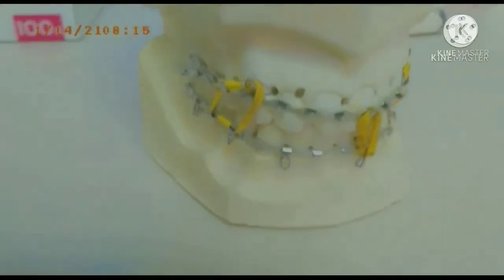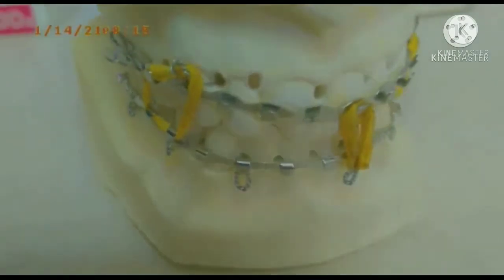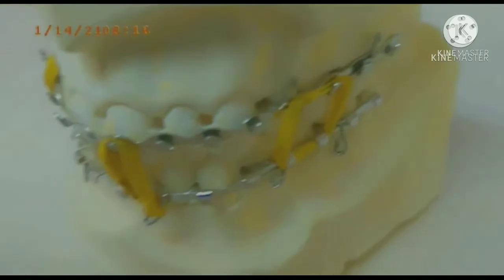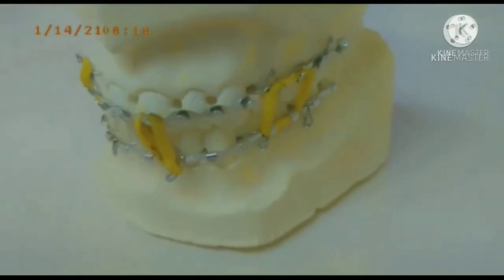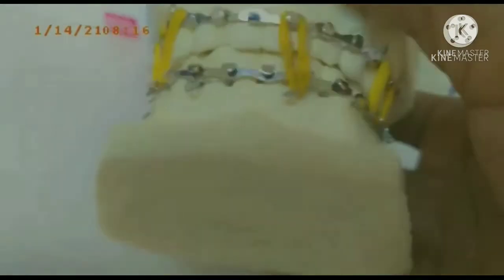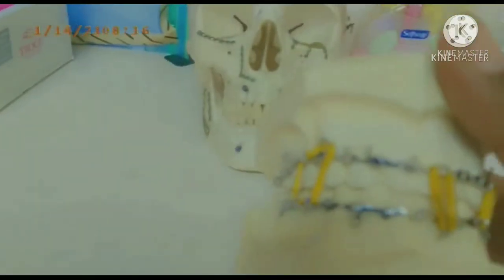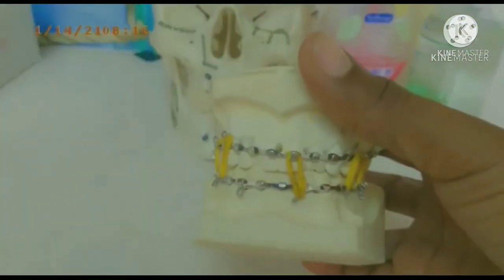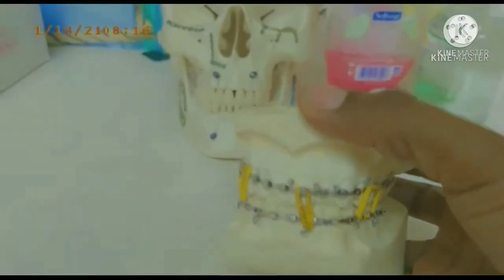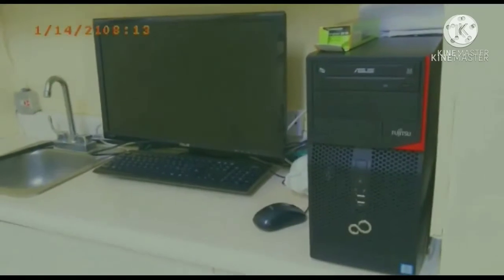Does this look a little bit familiar, guys? Well, it is not braces. These are arch bars and wires with elastics. What this does is fix the maxilla and the mandible together when there's a fracture. So this is called closed reduction or maxillomandibular fixation, not braces. People mistake it for braces.